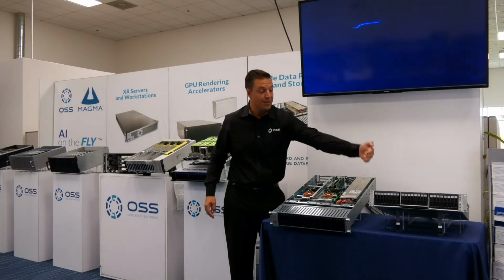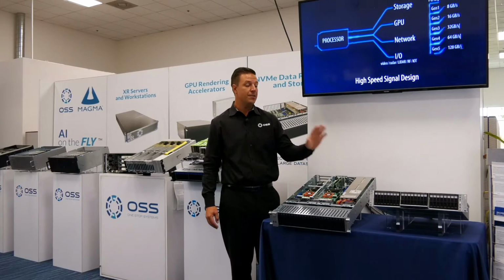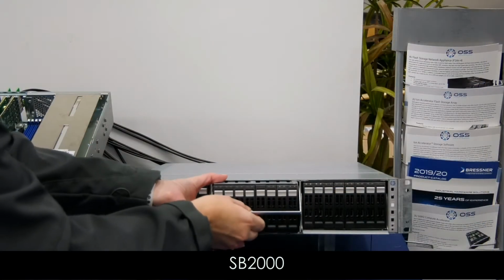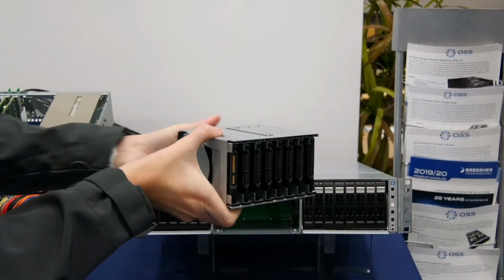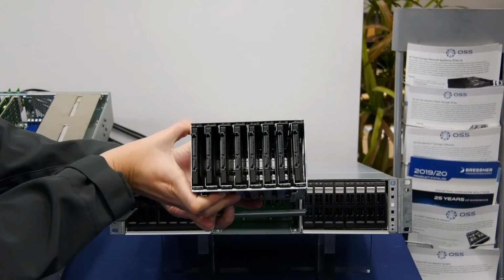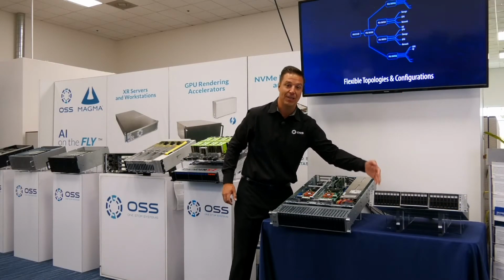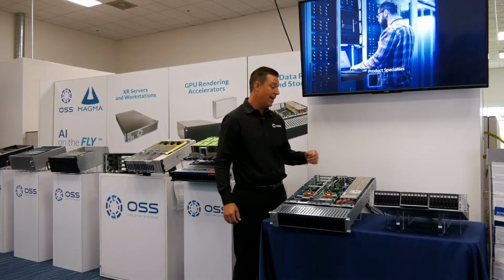To the left here, you can see our Storage Box 2000. This is a full Gen 4 system, again with the same 24 drives across the front. These are removable drive packs supporting the same density, so we have 768 terabytes over here. We can cable a half terabit of PCI Express and get another 768 terabytes. So that's 1.5 petabytes of storage that we can get.